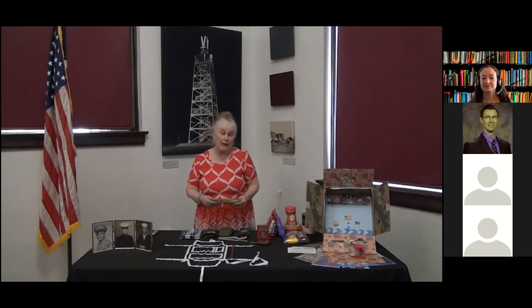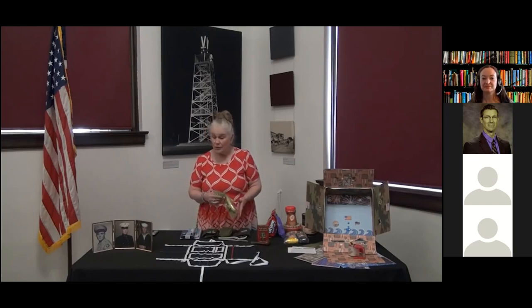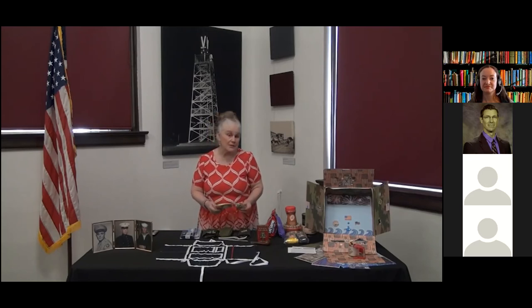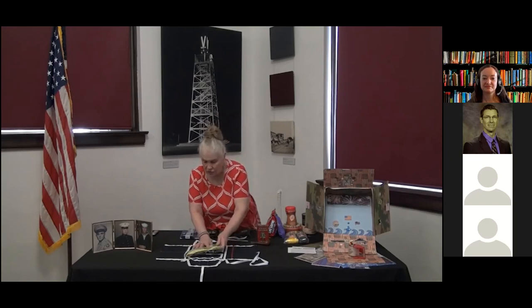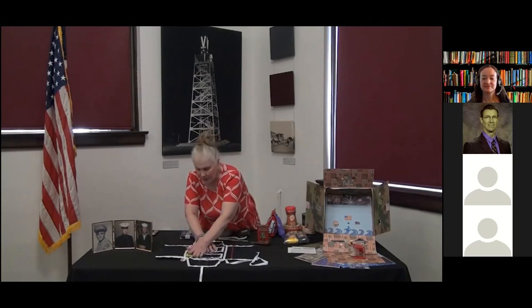Buttons to sew back on when you lost one off of your uniform. Well, I found a modern day kit that has all of that in it, plus a few more things. I'm not certain my son will use it. I suspect perhaps maybe his daughter will end up with it in her scout pack to be able to do the same types of things, repairs.